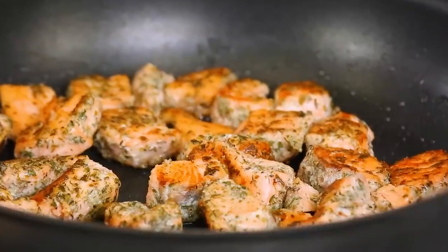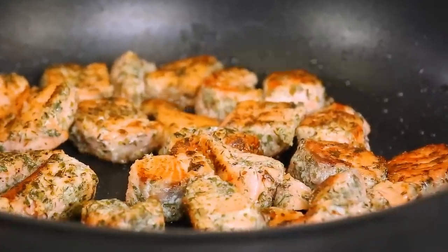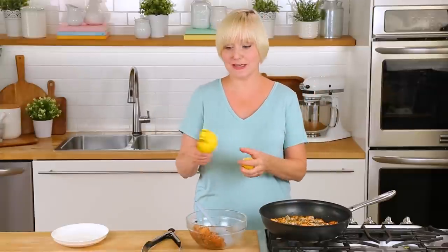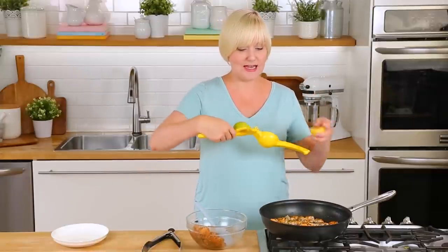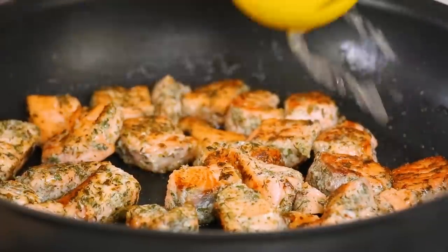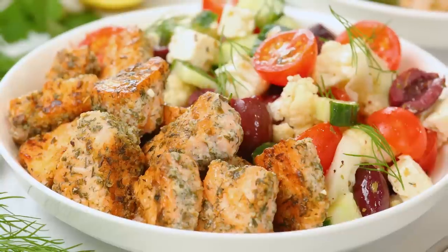Now, something I love about cooking my salmon in cubes like this instead of in fillets is that you get this really crispy exterior all the way around your salmon, as opposed to just on the top as you would with a fillet. So the flavor is amazing, but the texture is on point as well. And just as soon as that salmon is nice and crisp on all sides, the last step is going to be just adding a nice big fresh squeeze of lemon juice.